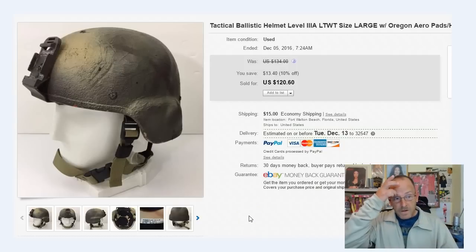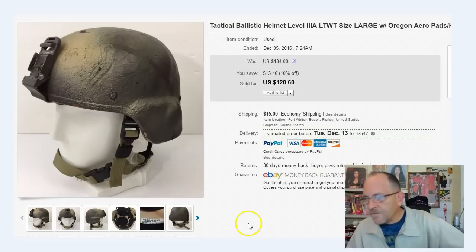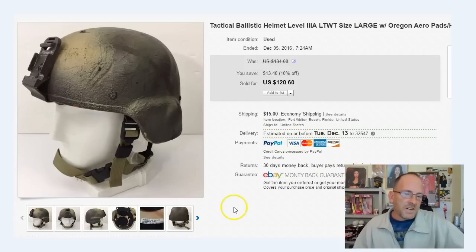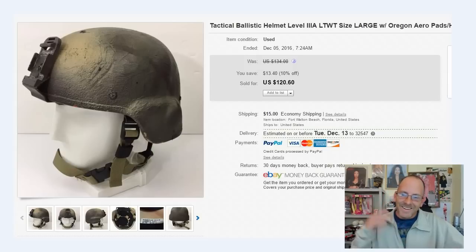Okay. Here's a helmet I picked up for $5 at a garage sale this past weekend, and I listed it, and it sold, I think, by Monday. And I ended up getting $115 for it. It's just a ballistic level 3 helmet, military grade. And like I said, you need to use the area you live to work at your advantage.